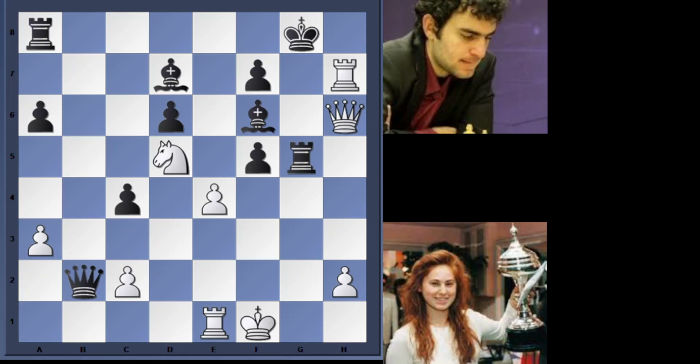Again, hitting the bishop again. Bishop d8. And now e5. Fantastic move. This is cutting off the action of the queen on this diagonal. Just throwing like a monkey wrench right there in the middle. And this changes everything. Brilliant move by Judit.